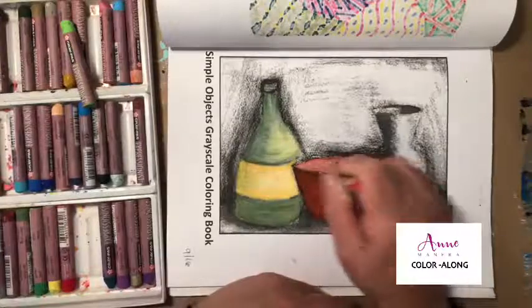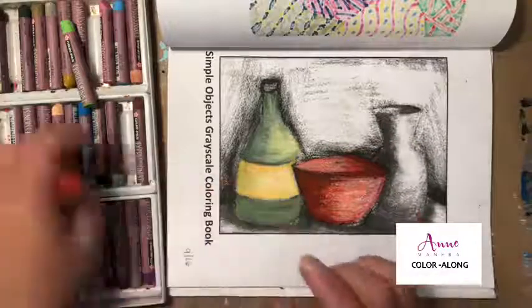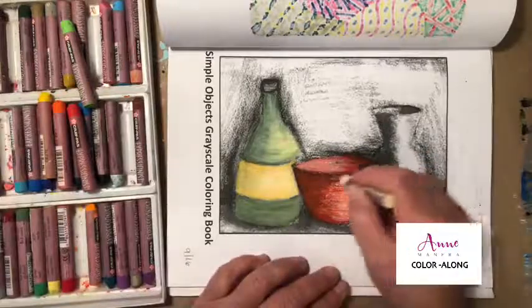Now for this bowl, or whatever this object is, I guess it's a bowl. Let's put something else too. I was going to add silver, but silver would be like adding glitter. We don't want to add glitter.